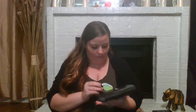Okay. And then, what else did I get from Dollar Tree? Okay, I got these 13 pocket coupon files that I know some people who have been wanting these and haven't been able to find them. So I picked up two of these for some friends of mine to ship out. And I got these in the black. I know I've seen one in brown. I just figured black, you know, it goes with everything.